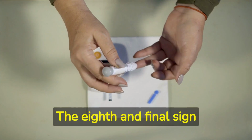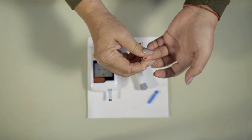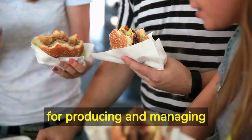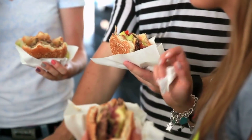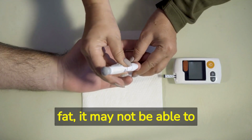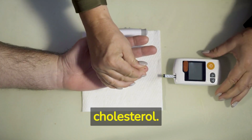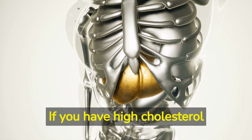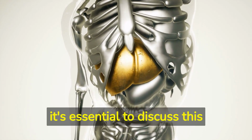The eighth and final sign is high cholesterol. The liver is responsible for producing and managing cholesterol in the body. When it's burdened with excess fat, it may not be able to regulate cholesterol levels effectively, leading to high cholesterol. If you have high cholesterol levels and other risk factors for fatty liver disease, it's essential to discuss this with your doctor.